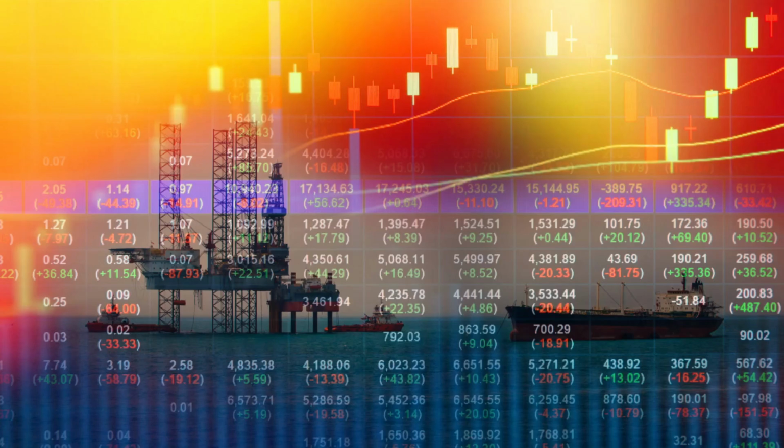Here's the Iron Trader. Running a little late here today. The pits closed about 3 hours ago at 2:30. It's about 5:30 right now.